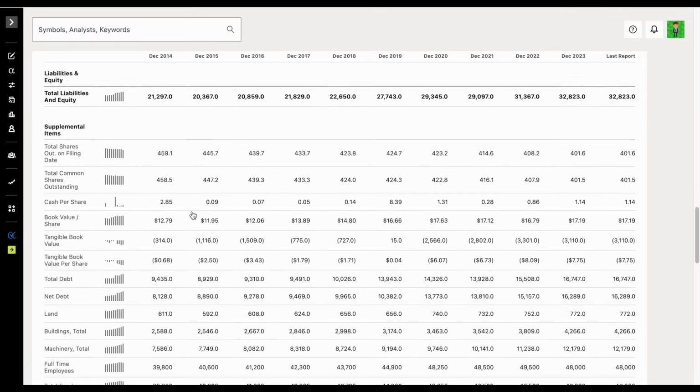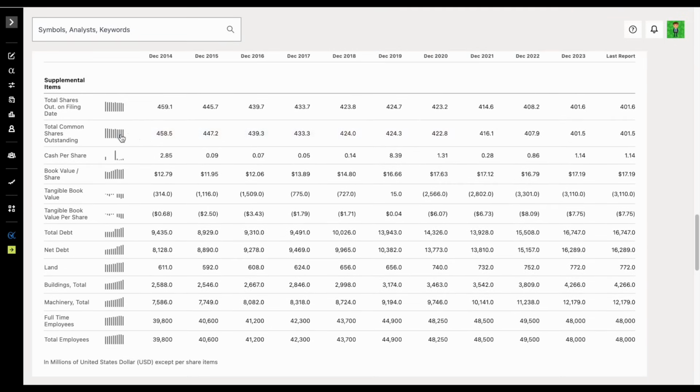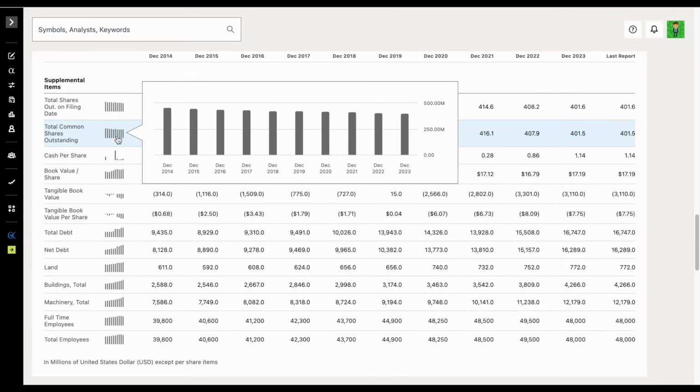We come down here to the bottom right, we can see total common shares outstanding, and we can see this charted out. Over the past decade, we can see a gradual decline in the total amount of shares outstanding for this company, basically meaning they are buying back shares, giving more ownership of the stock to their shareholders. So this is definitely something we like to see.